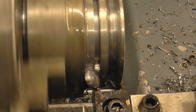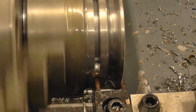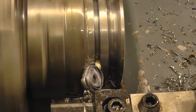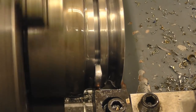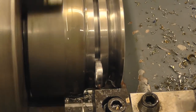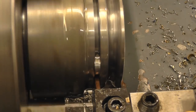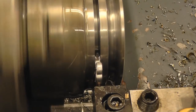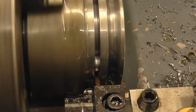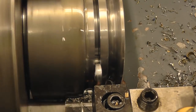This is parting off using a power feed. Previously I've had my hand on the clutch just in case, but I've got quite a lot of confidence in this tool now. I have used it quite a bit. What you mustn't forget is the further in you get, the slower the surface speed becomes. This is where the CNC lathe increases the speed.